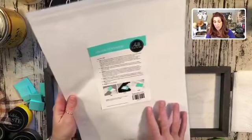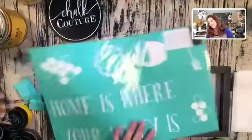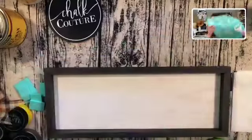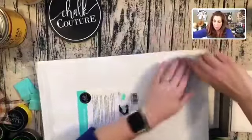So this transfer is actually called Home is Where the Honey Is. And I love it because my honey always calls me honey and I call him honey. So cute, right? I know. So I'm going to be using this transfer today.